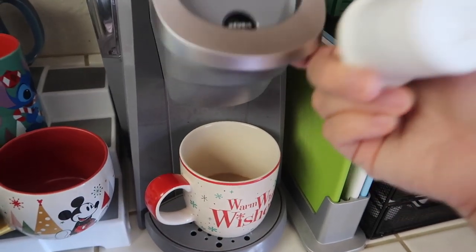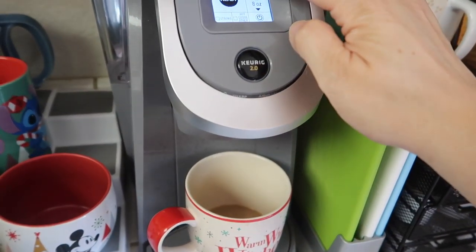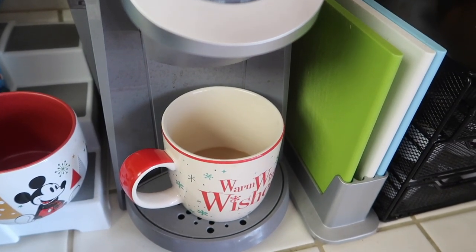I also want to make myself a second cup of coffee. So here we go. Let me just do 8 ounces actually, because I still have a little bit in there, but I wanted to add more.